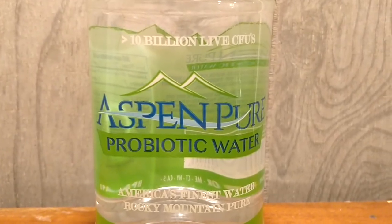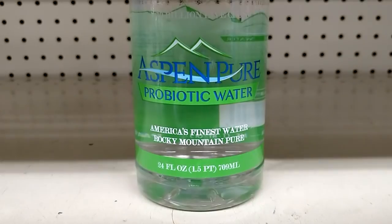Now, both of these waters I bought several months ago on my trip to Utah. I went there with my family just in the middle of the summer. And I got this one from the Fresh Market in Park City. And I got this one from Maverick Convenience Store in Salt Lake City. And the thing that these two have in common is they're both Rocky Mountain water.